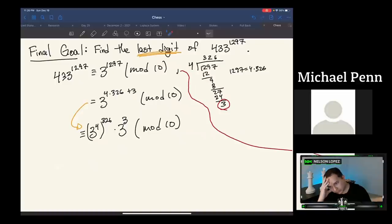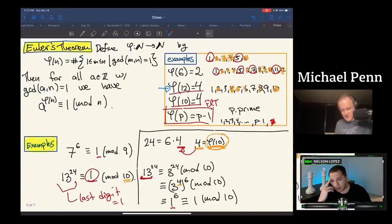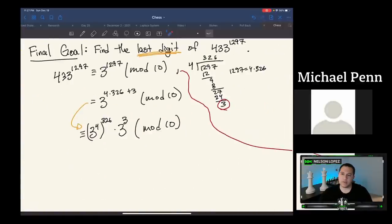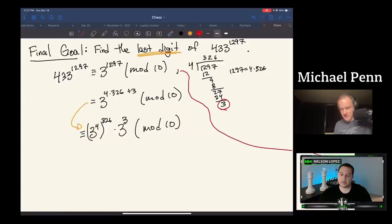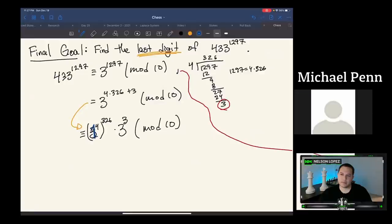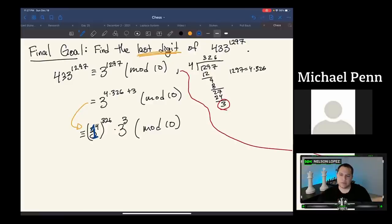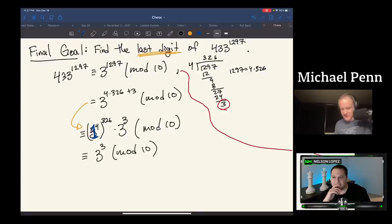So let's see. The question is, why don't we care about it? Yeah. So remember what Euler says. Euler says that if you raise a number to phi of n, you always get 1. So it doesn't matter how many copies of that we have. It's still going to just be 1. Exactly. I think you're saying that this is just 1, and then if you have 1 to the 324, you don't care. Right, exactly, because it's just 1. Okay. So we ended with 3 to the 3.